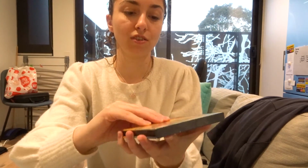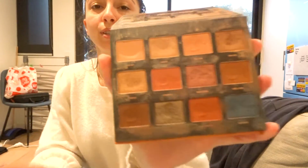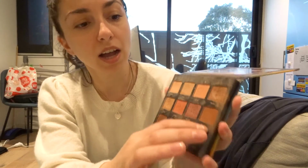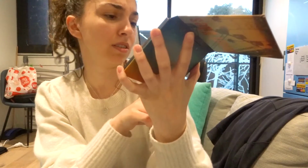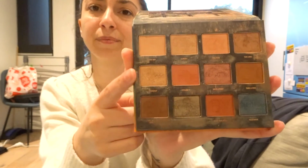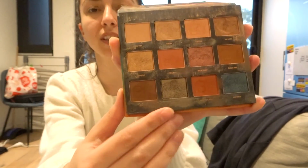Otherwise, I use my IBY Beauty Desert Vibes palette. I've used this so much, absolutely love it. The ones I use the most are Take a Hike, Tan Lines, and, ooh, look out, the neutral colors. And then if I have to do a smoky eye, I tend to use these two.